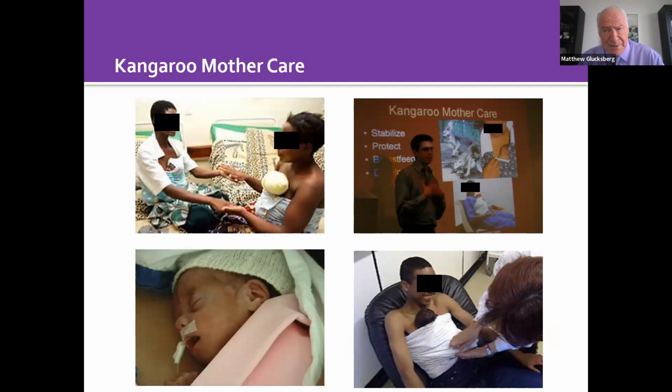Kangaroo mother care is practiced around the world, but not in the same way it's practiced in South Africa and a few other places. These are premature infants. These are preterm infants. They might be 1,600 grams. They're placed on the mother's chest and they're wrapped up and kept warm. The mother's chest keeps the babies warm and moist. If the baby starts overheating, the mother's breasts will cool the baby. It doesn't work on a mother's back. It doesn't work on a man's chest. This was a technology we were not aware of.